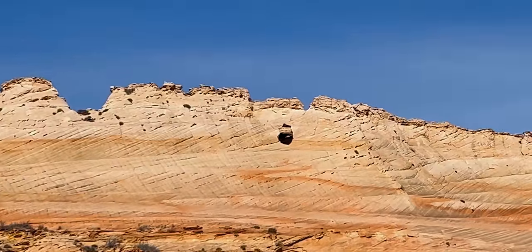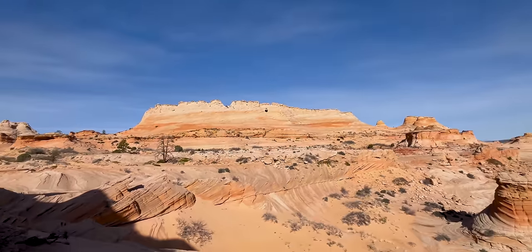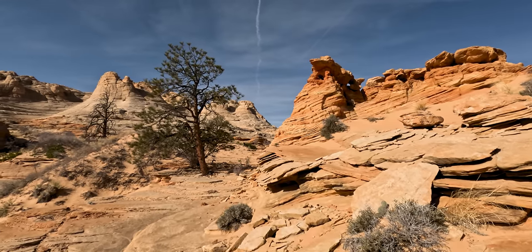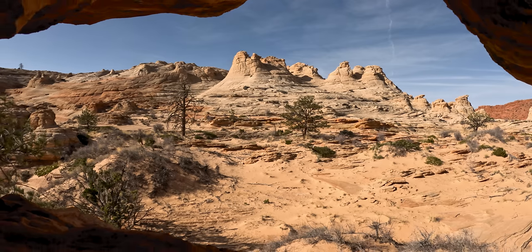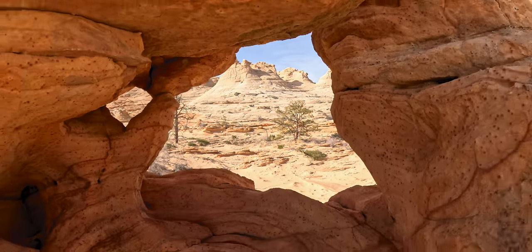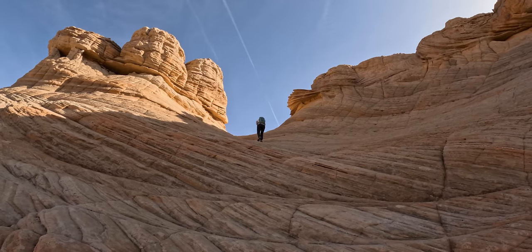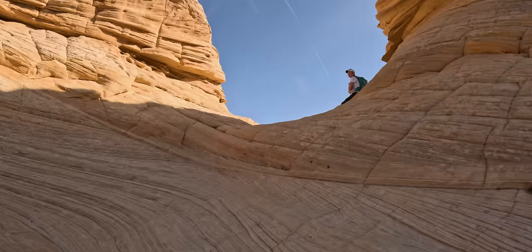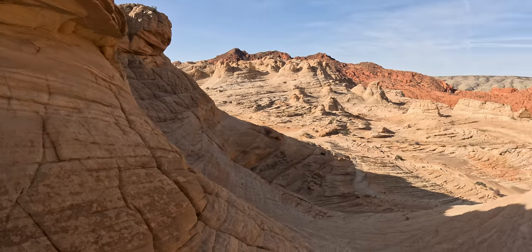Another very cool feature you can see from this side is the window goes into the alcove where Melody Arch is, which we should be up there soon. You can see it from the other direction, but really interesting to see it from down here. Oh, we made it. Whew, that's steep.